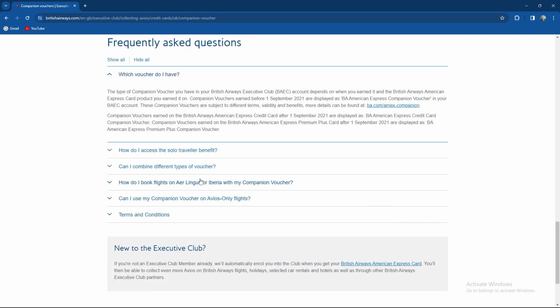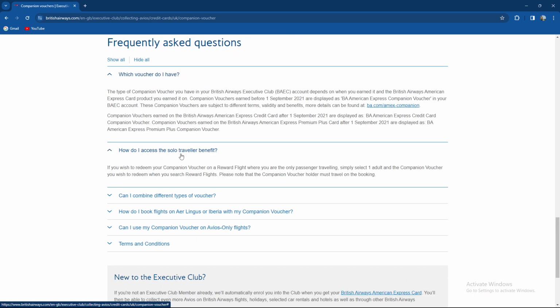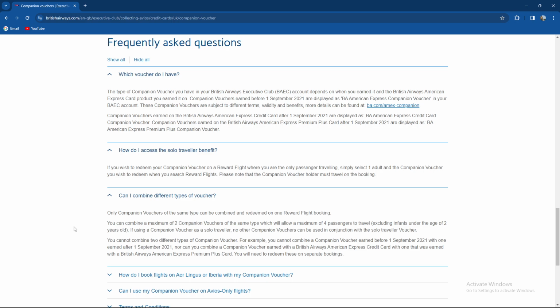So how to access the solo travel benefit. If you wish to redeem your companion voucher on a reward flight where you are the only passenger traveling, simply select one adult and the companion voucher you wish to redeem when you search reward flights. So can you combine them? Well, only companion vouchers of the same type can be combined and redeemed on the reward flight booking.